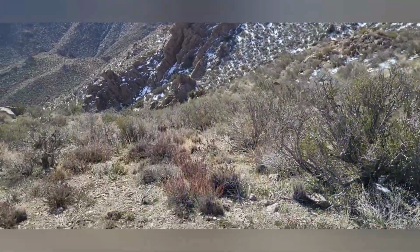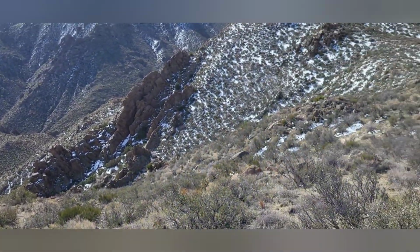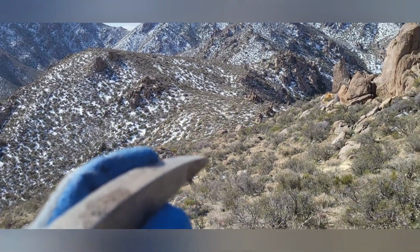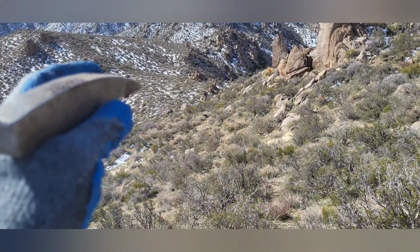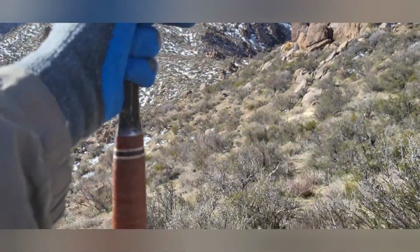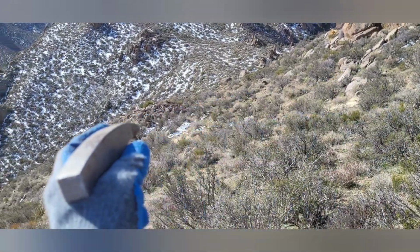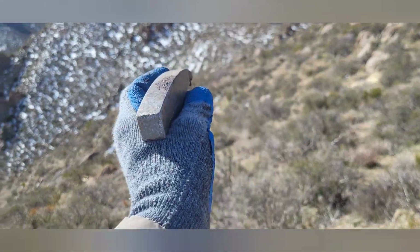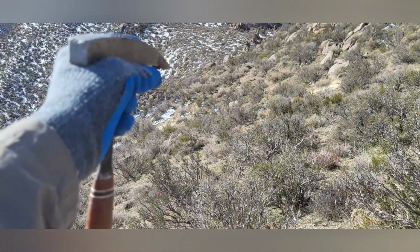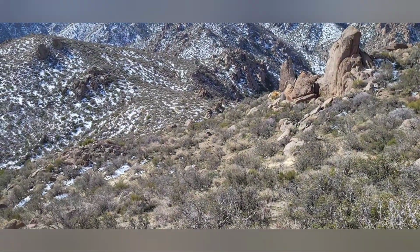Let's see, what do we have over here? I think for my sake, I'm going that way. Work my way around, come back around the other side, and then at that point I'll be on the right side of the wash. I'm currently on the left side of the wash. I believe the wash routes its way through that way, unless it stops right over there. We'll see. But let's continue. That's the route we're gonna go.